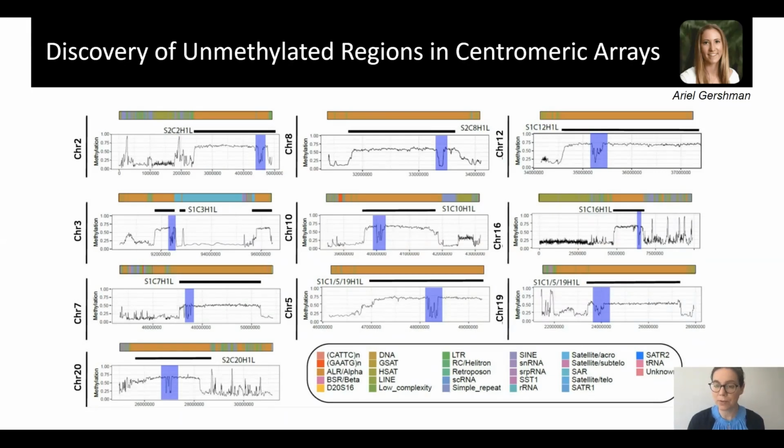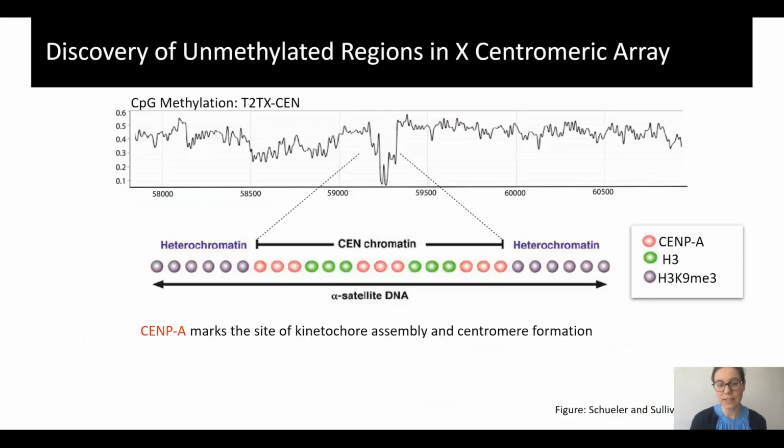But of course, once we go through all of the newly established centromeric regions, we're finding that this trend is true for all human centromeres, that we find this very strategic, but very precise dip that happens across the arrays. So there's a very natural question here when you're thinking about the centromeric regions and you see this type of shift in methylation from CpG methylation to unmethylated.